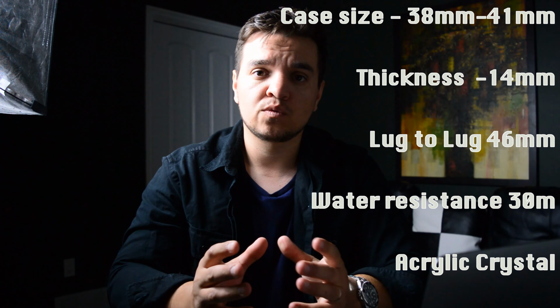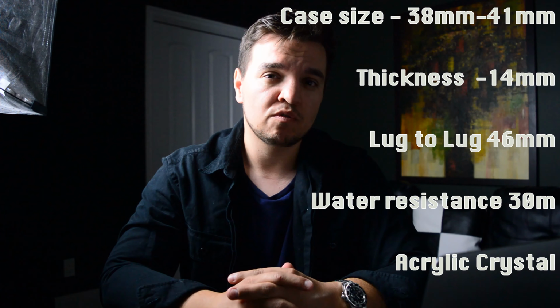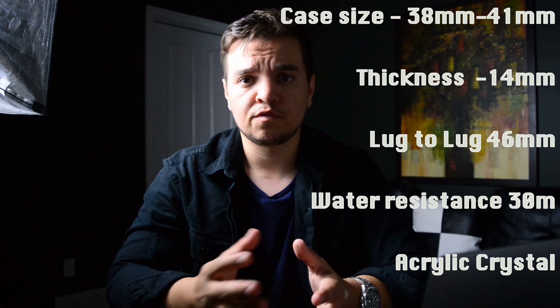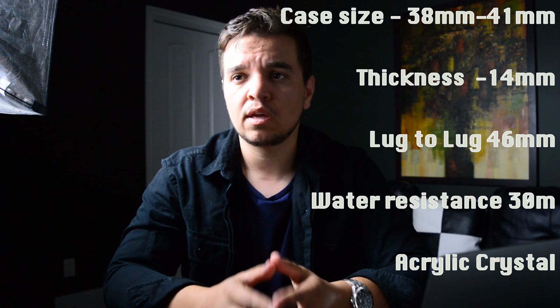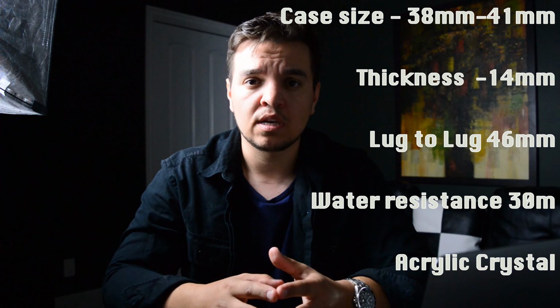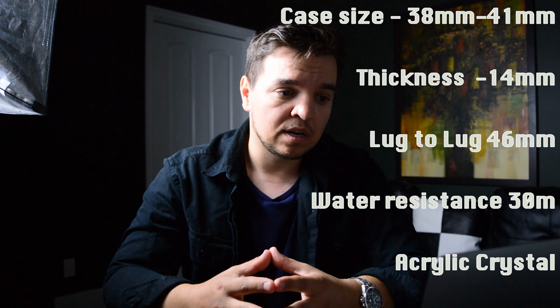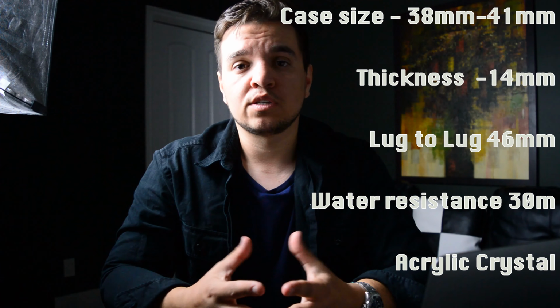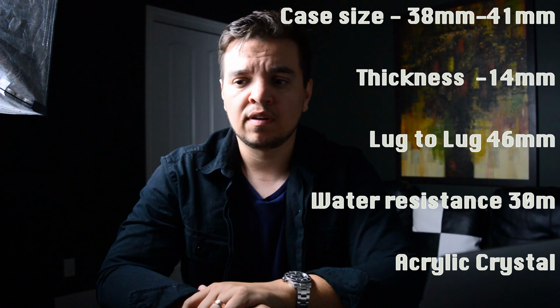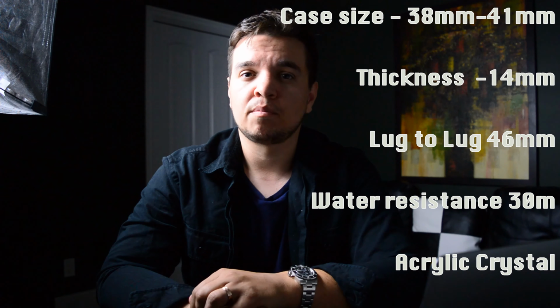The case size for this watch is 38 millimeters. You can also find it in 41 millimeters if you have a larger wrist. The thickness is 14 millimeters, so it's a little thicker than I would prefer, but regardless, the watch is absolutely gorgeous. With a lug to lug of 46 millimeters, water resistance unfortunately is only 30 meters, but this is basically what you get with any chronograph. Rarely do you find a chronograph with maybe 100 meters of water resistance, and those are more the ones that have screw down crowns, screw down pushers, and so on.